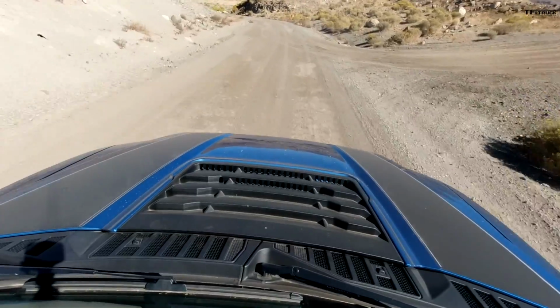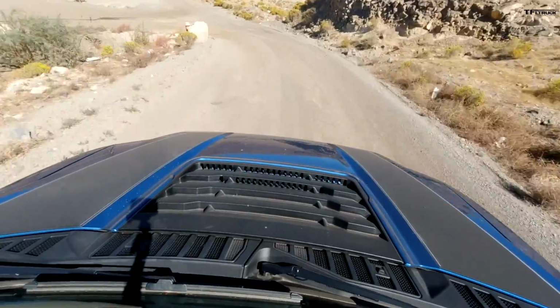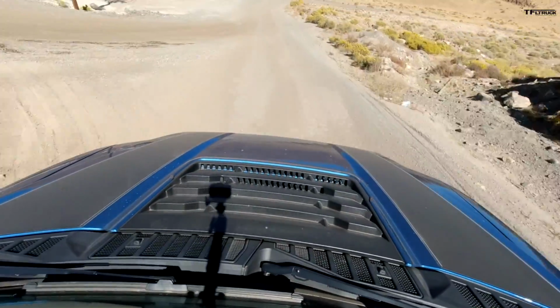Here's where things get exciting. Because this Raptor is based on the current generation F-150. But we have seen the next generation all-new F-150, which means there's going to be a new Raptor on that platform. What do you think Ford is going to do to step up the game and compete with the TRX?